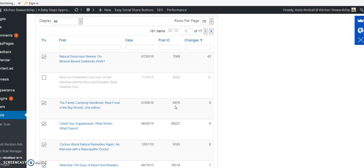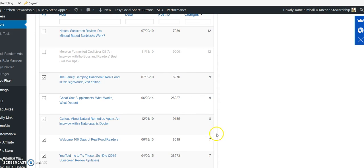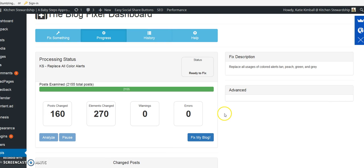So provided that I'm happy with everything I see, and again, I can spot check as much as I want. I'm not going to spot check every one because there's 160 posts being changed. But I spot checked a couple, and so far I'm deliriously happy. Because I'm a perfectionist, I'll probably spot check a couple more. And again, I'm really going to focus on the ones where lots of them are changed, or I'm going to search for my buy pages, which are really important, and I want them to look perfect.